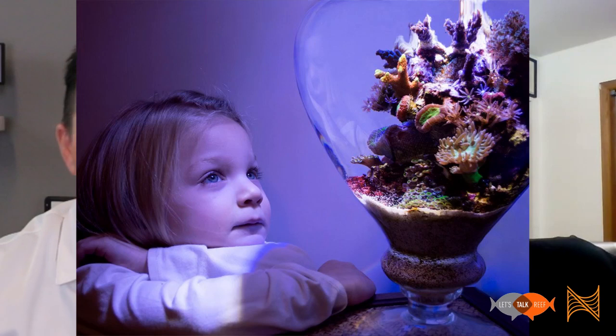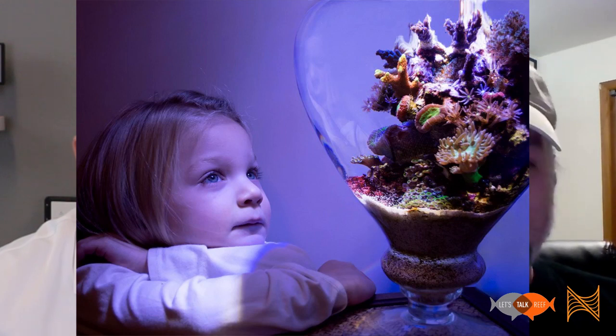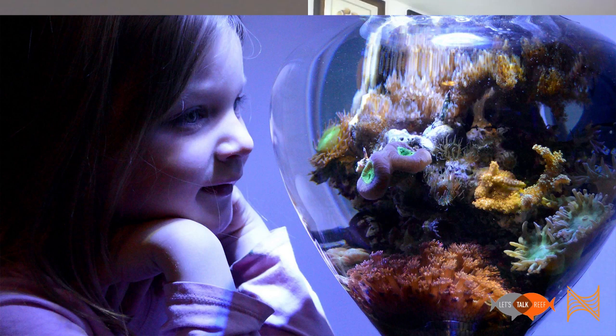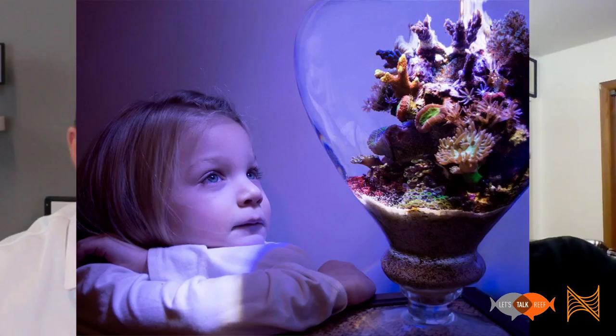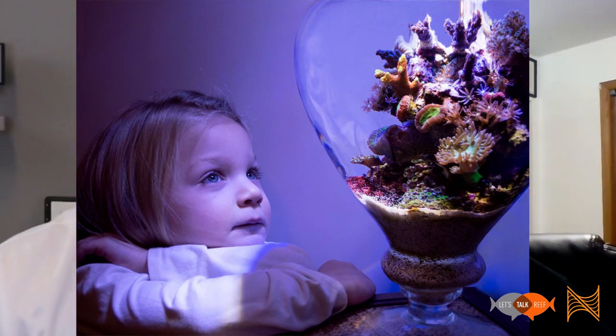Yeah. So I've got the first picture up, which is her at what age? The first picture, I think, is when she's younger than the second picture, right? Yeah, so I think she was probably 5 in that one and 6 or close to 6 in the next one. So, yeah, what was the inspiration for this vase tank?